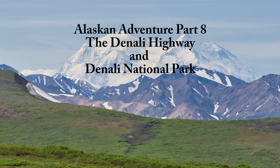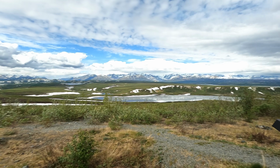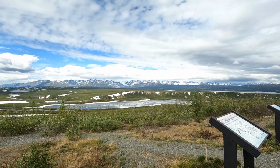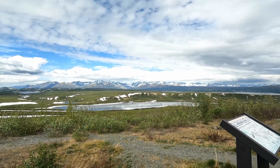Welcome to our Alaskan Adventure Part 8, the Denali Highway in the Denali National Park. We broke this section of the trip into two parts, the first being from McCarthy to Tangle Lakes along the Denali Highway, and then the second part being from Tangle Lakes to Denali National Park. So we turned off and took the Denali Highway, and this is the road we're going to take over to Denali itself, Denali National Park.